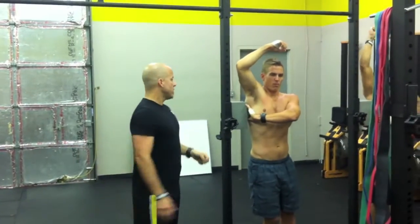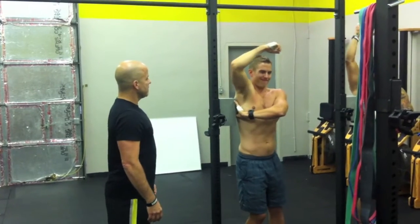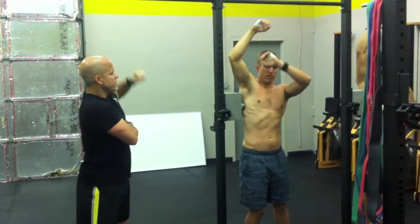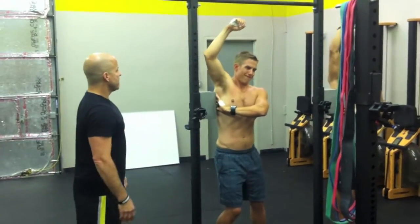We're going to get 2 more. And deep breath, release, and pivot. Now let's get 2 more of each. Deep breath, release, and reach. Nice. Deep breath, release, and reach.